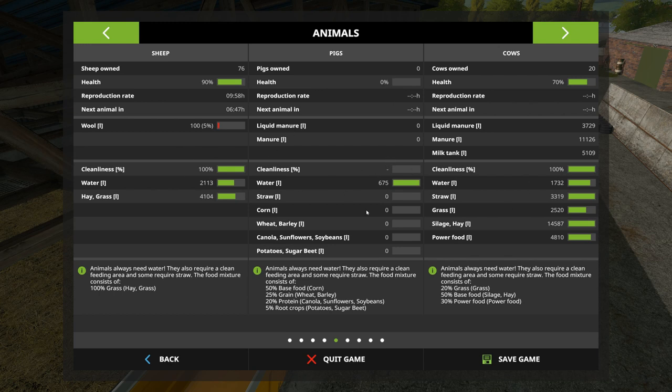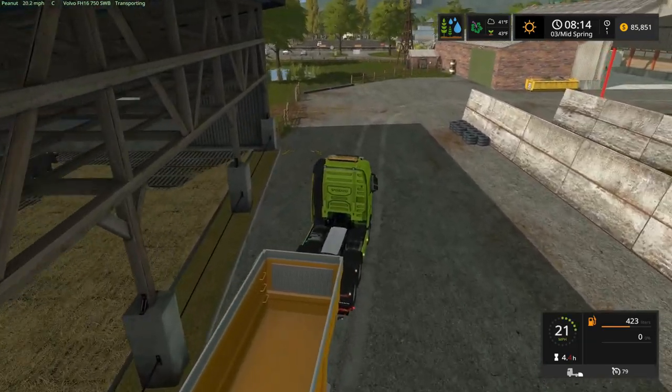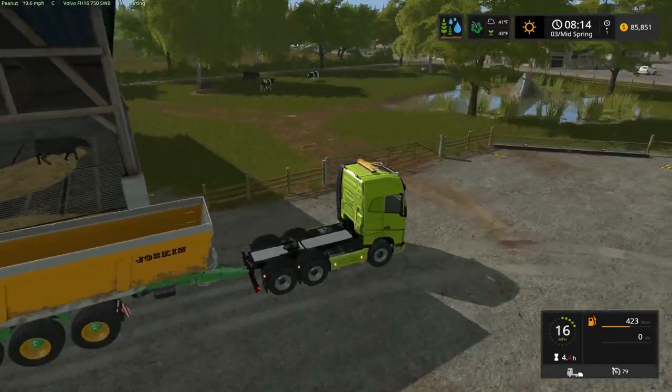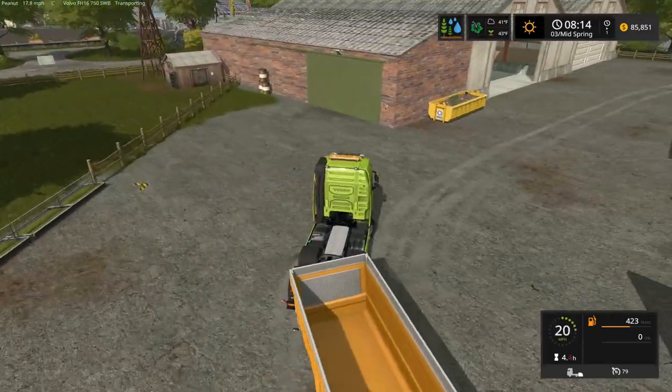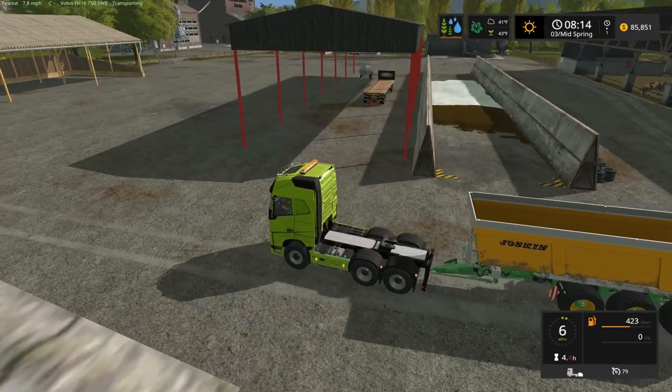So at some point, we will have pigs. It's one thing in Farming Simulator I like to do, is take care of all the animals. I was ready to say, where is my water tanker?